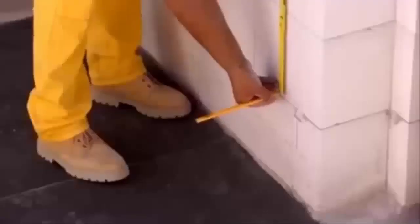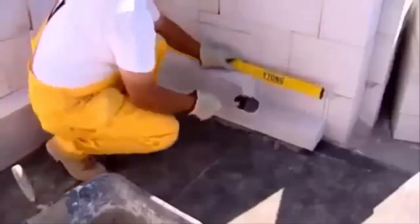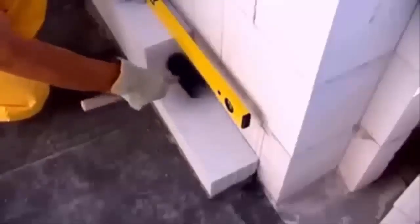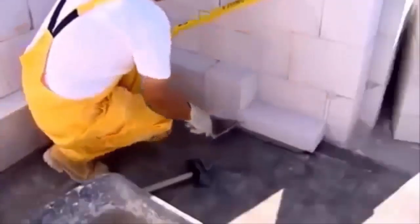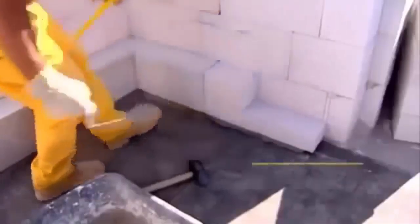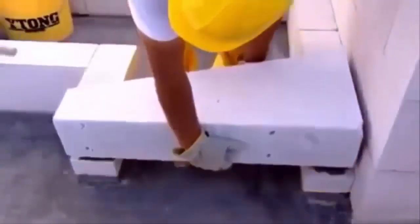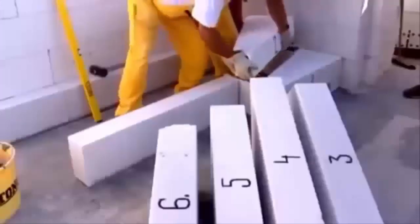Lay load-bearing dwarf walls on hydro insulation in a layer of lime cement. Set the first air higher by the floor thickness.